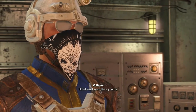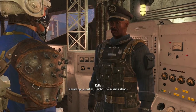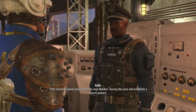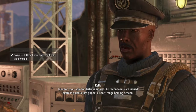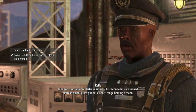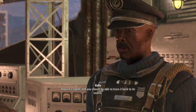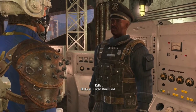This doesn't seem like a priority. I decide our priorities, Knight. The mission stands. Their insertion point was in the hills near Malden. Survey the area and establish a search pattern. Monitor your radio for distress signals. All recon teams are issued distress pulsers that put out a short-range homing beacon. Acquire a signal, and you should be able to trace it back to its source. That's all, Knight. Dismissed.